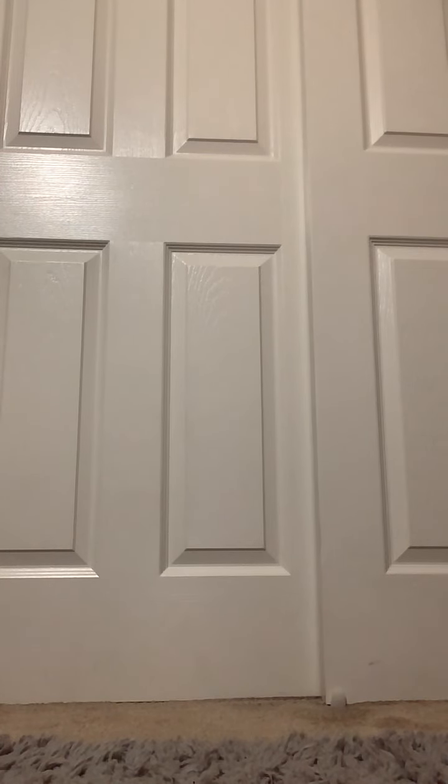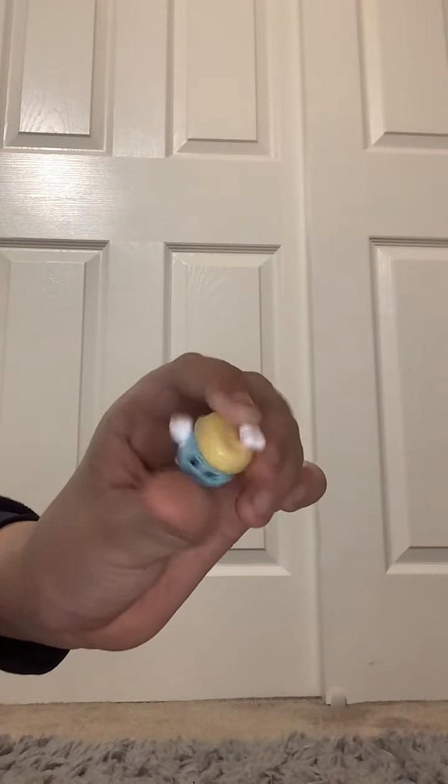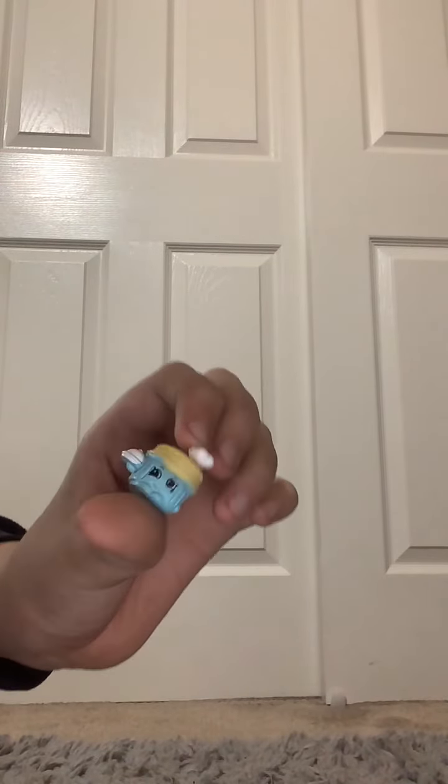Okay, any more French Shopkins? I don't see any. I don't have more French Shopkins. Oh, here's a little souffle. I forgot the name of this, but I think it's a souffle. Sam Souffle. Okay, I'm just naming them if I don't know their name.